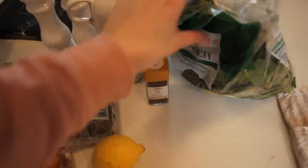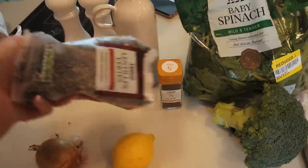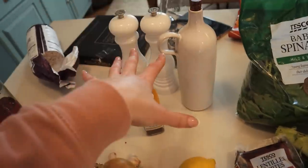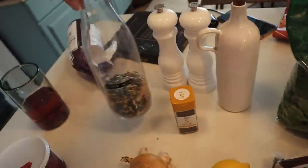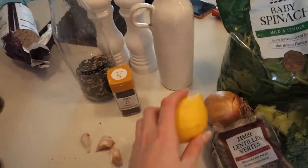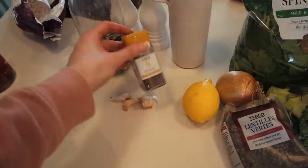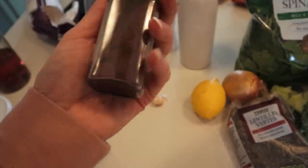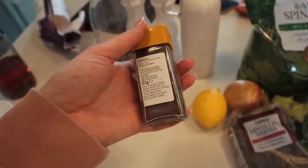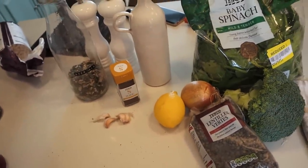So we have got spinach. This is what we bought the other day: spinach, broccoli, and lentils. And then olive oil, salt and pepper. I've got these in the cupboard because I always have mixed seeds in the cupboards. We also bought an onion the other day and a lemon, and I did actually have some garlic left over. And then I don't have ras el hanout, so I'm going to try sumac. I know they're completely different, they're not the same, but I'm just going to try something different because why not?